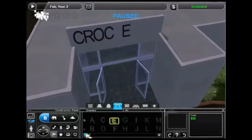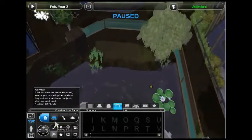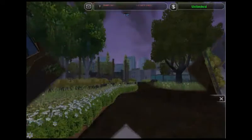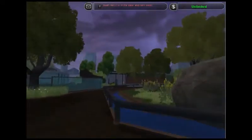Let's see here. Croc. Can't fiddle the dial, so let's do Croc Eats. Eats, yes. Beautiful. And I guess we should put some crocodiles in our crocodile display. Let me grab you and you. Well, you guys are kind of big, but I think that's going to fit fine.